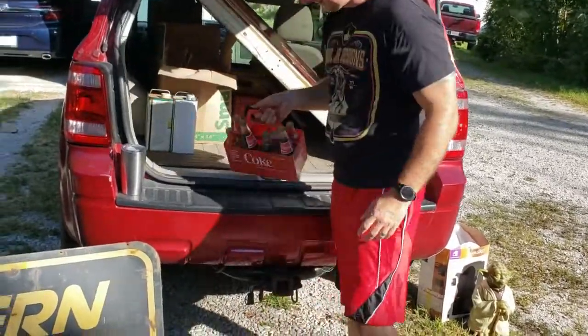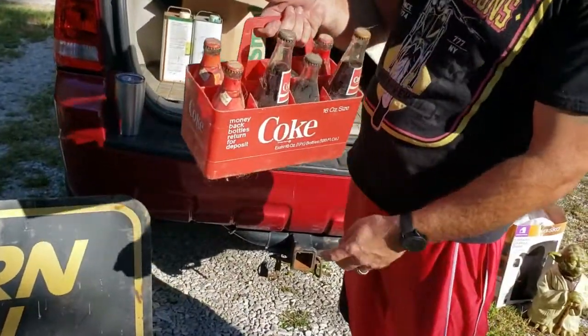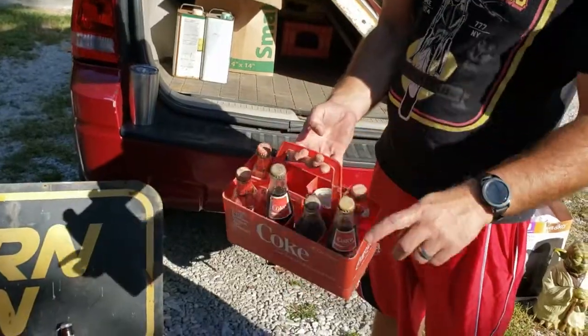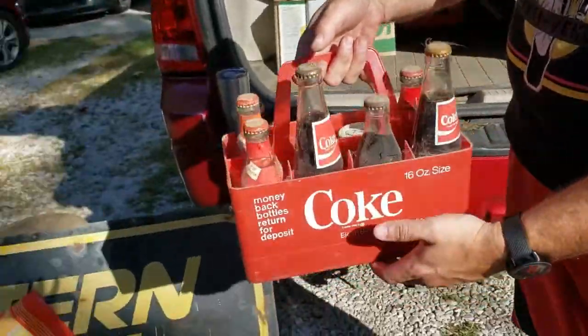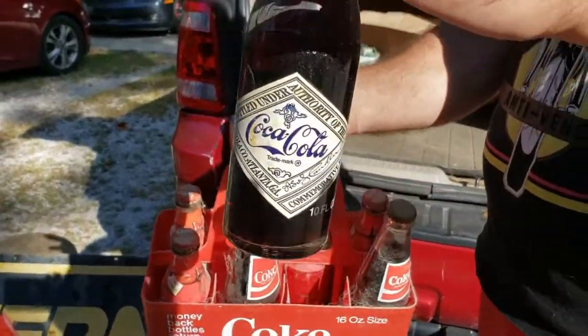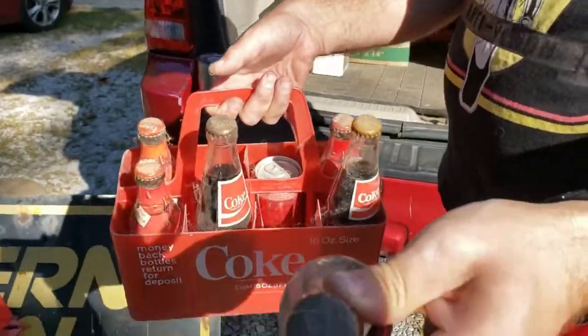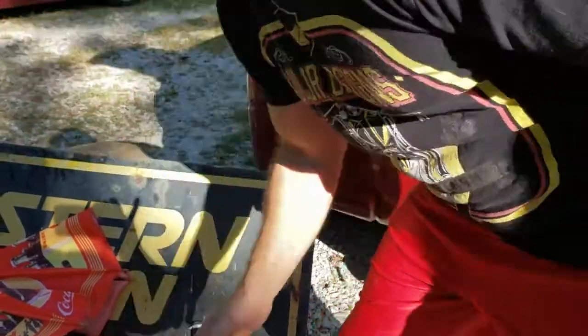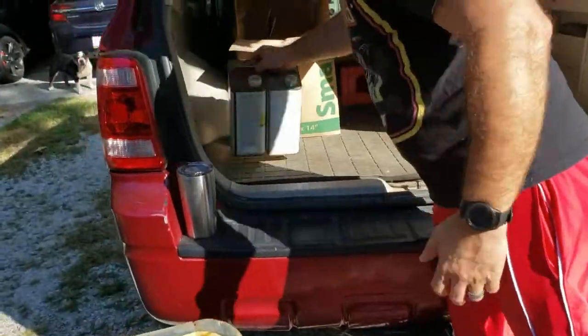This is actually the third most expensive thing we bought. Plastic case, 6 different types of bottles and cans. Some are older, some are newer. You can see the dust, the cat hair on them, and it's just pure barn find. Just crazy. Alright, get into the next box. This stuff is free.